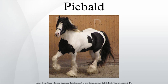Etymology: the word piebald originates from a combination of pie, from magpie, and bald, meaning white patch or spot. The reference is to the distinctive black and white plumage of the magpie.